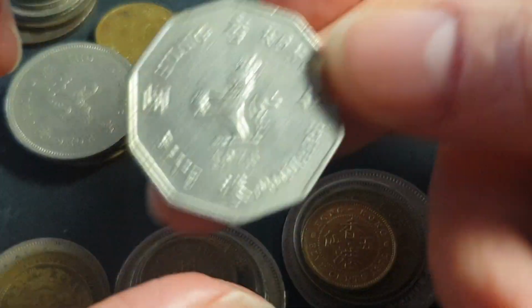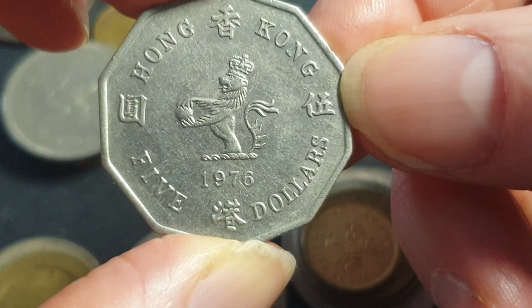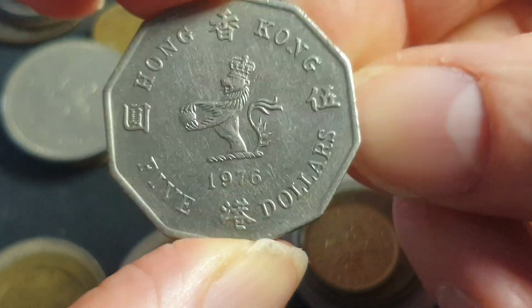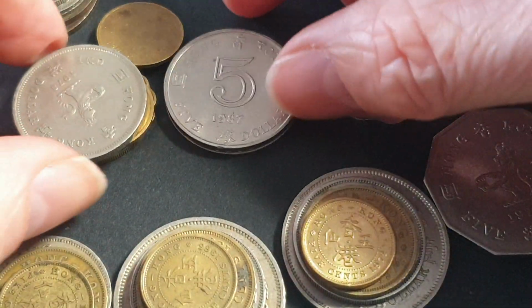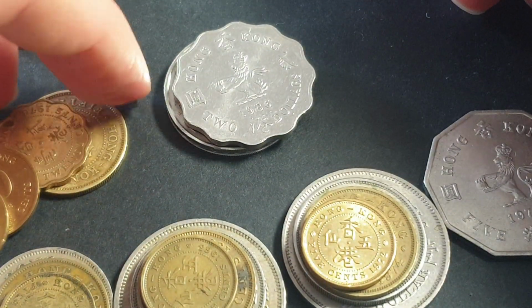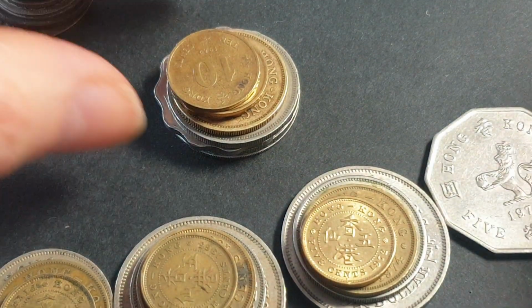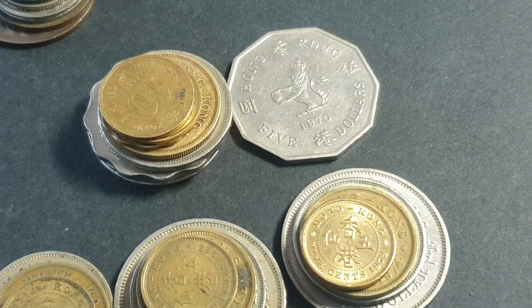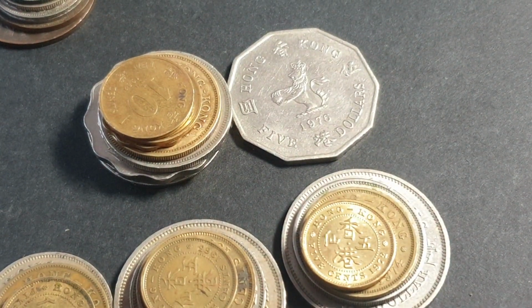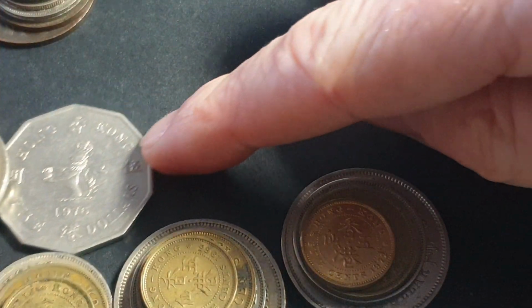So for these coins, the 1976 is between $5 and $10. I would say about $8. So that goes with that. So that's 23. And these ones, probably I would say $8 as well. So there is 16. So we've got 15 and 16, so that's 31 so far. That's just my guesstimate, okay?